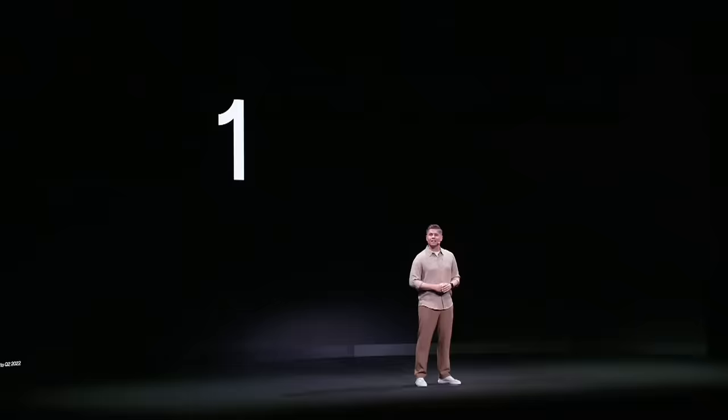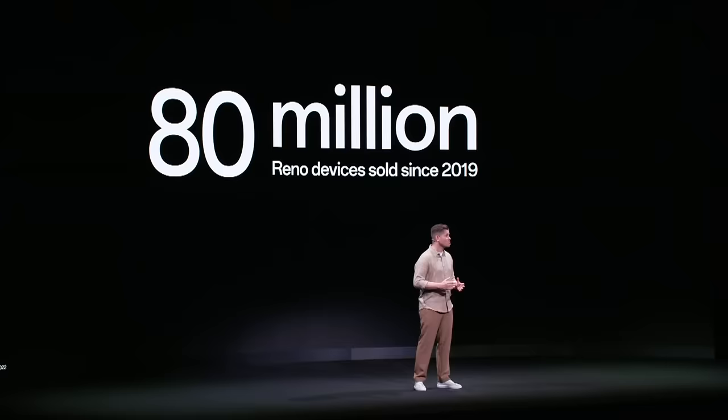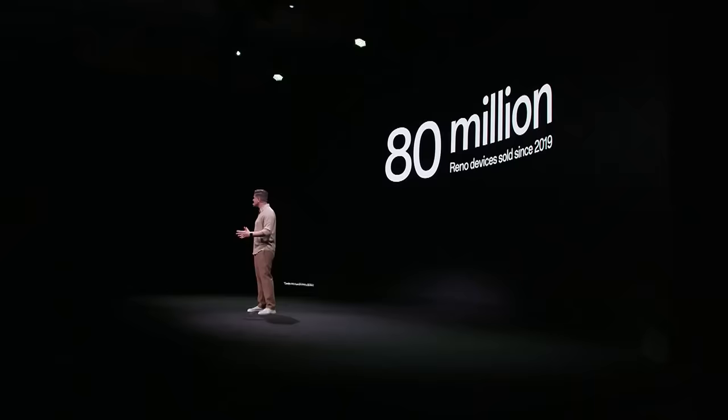According to Canalys, since the launch of the Reno series in early 2019, OPPO has shipped over 80 million Reno series smartphones. And as reported by Strategy Analytics, as of the end of 2021, the Reno series was the best-selling new age smartphone family. So it really feels like we're onto something, right?